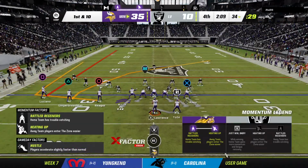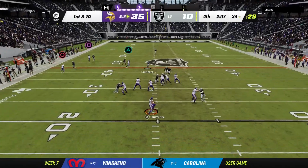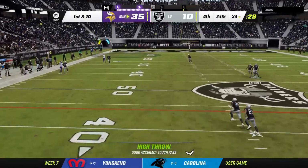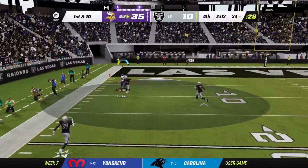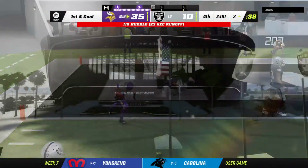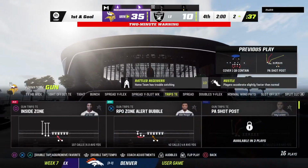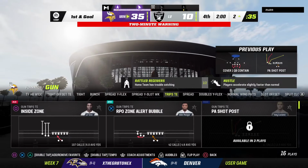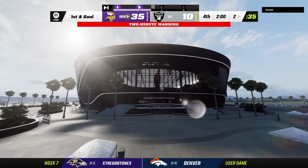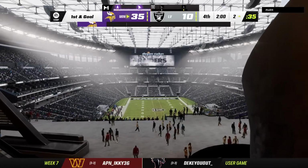Here are the Vikings now to start their next drive. Trying to shake off the interception from the last drive. He'll look to throw. And this is caught. And he will be taken down, but it is a huge play there to flip field position. And they'll be on the other side of the field as we have reached the 2-minute warning.